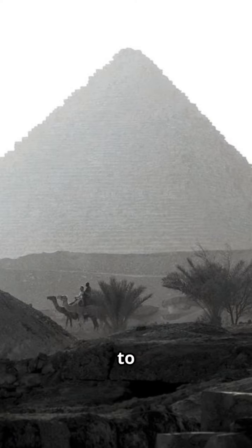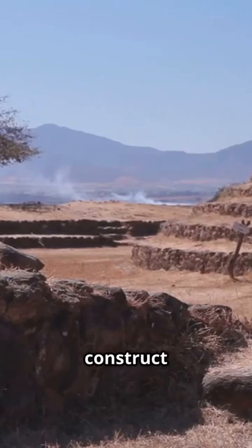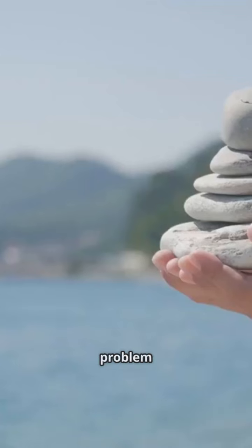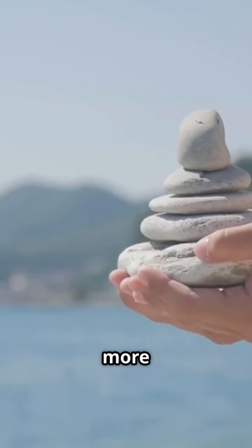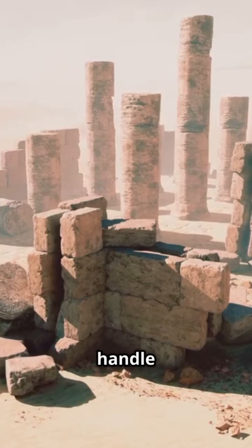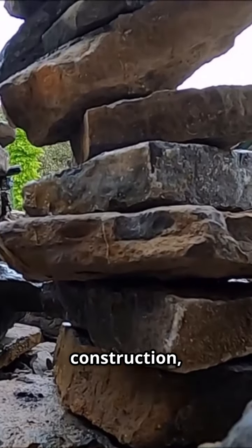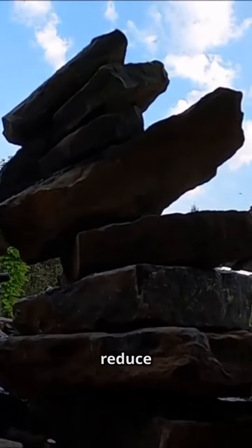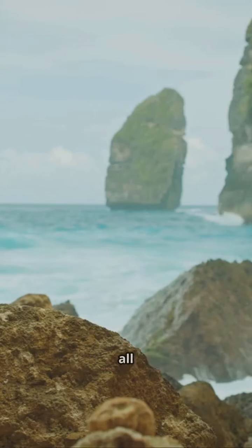The same thing happened to another pyramid before. It was called the Bent Pyramid. Its builder wanted to construct a tall pyramid, a real one, unlike earlier step pyramids. The problem was that the weight wasn't calculated correctly, and the initial angle gave it more height. The soil beneath it couldn't handle the weight, and it started to collapse. So they stopped construction, reconsidered the issue, and decided to change the pyramid's angle to reduce its height and weight. The result? A pyramid that looked different from all the others.